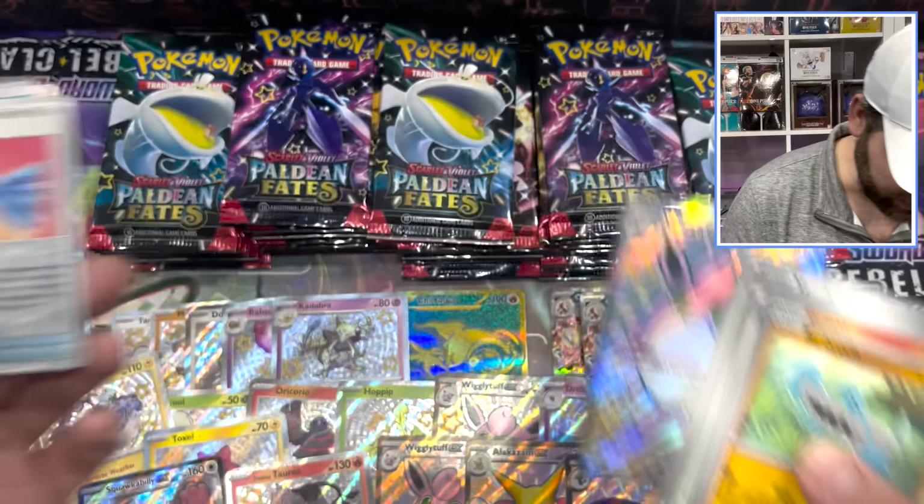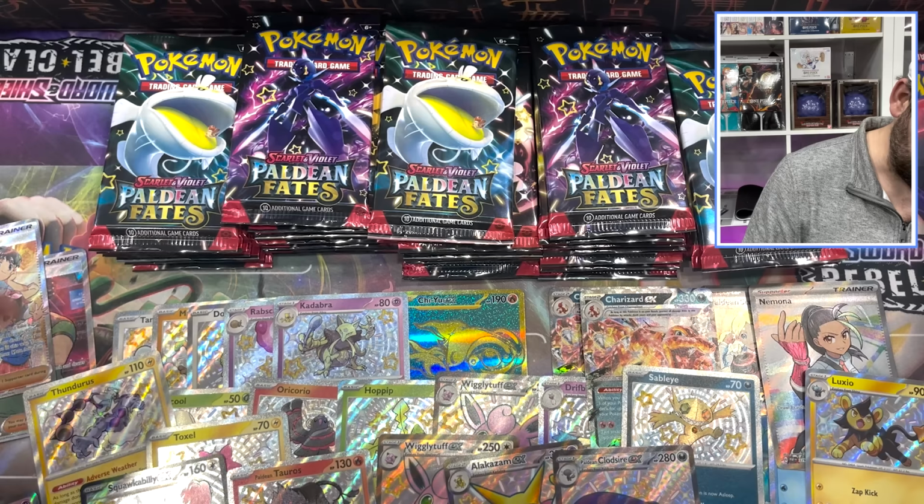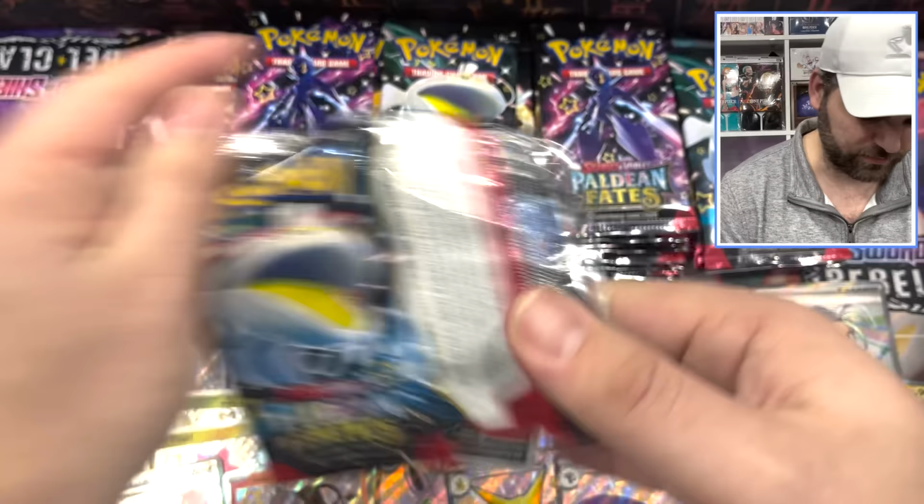Wiggly again. Wow. That's nice. That's nice. From 90, I'm hoping for 9 full art. Hoping for 9. We'll probably get around 7 or 8. Dodrio. That's a good shiny, guys.